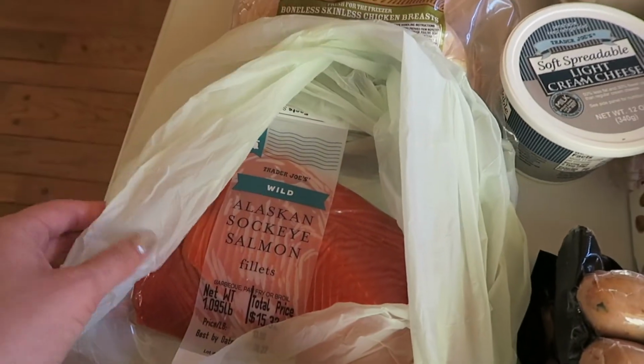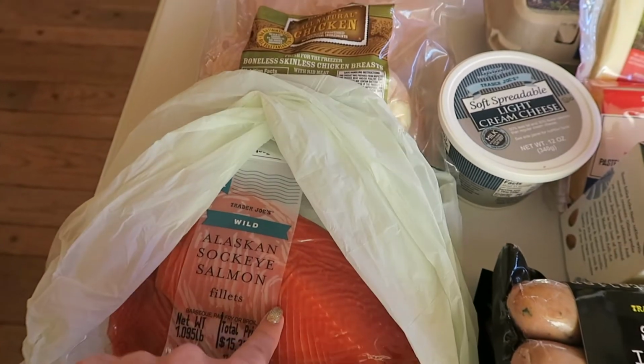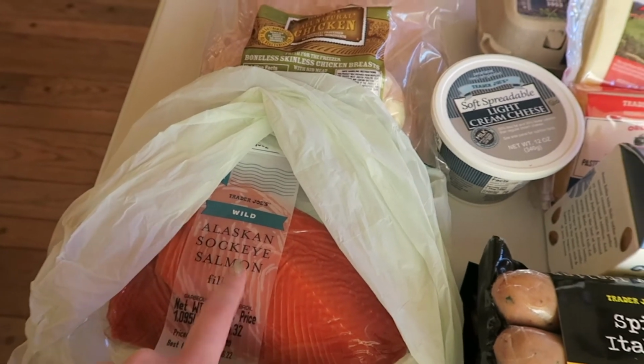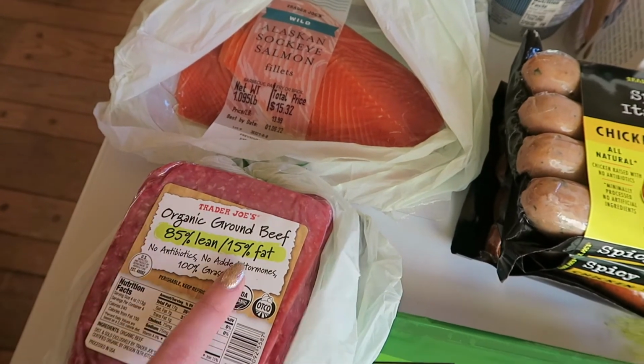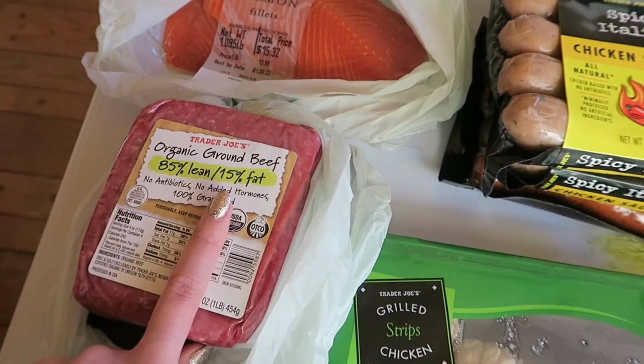Then I got some wild Alaskan salmon. Usually I will get the barbecue cut because I think it tastes better, but this is healthier, and so I thought I'd give it a try. I haven't had the wild in a while. And then Jonathan got 2 pounds of ground beef for the smash burgers. So that's everything we got for our Trader Joe's haul this week. Oh, and we got 2 cards as well, so that added to the total.